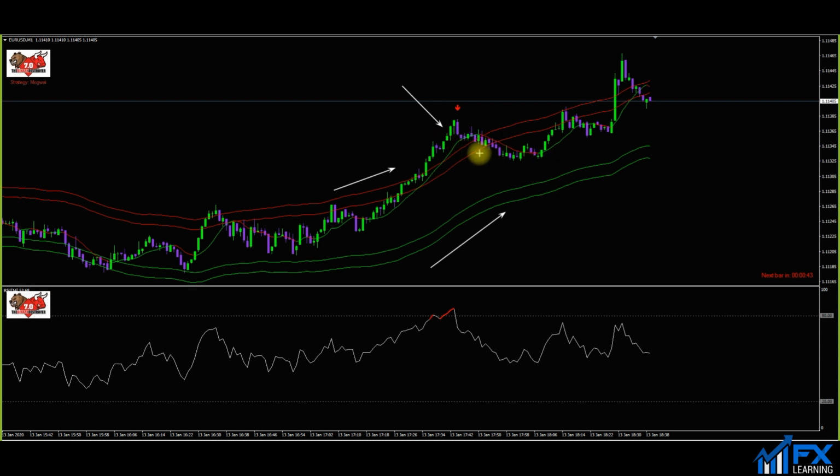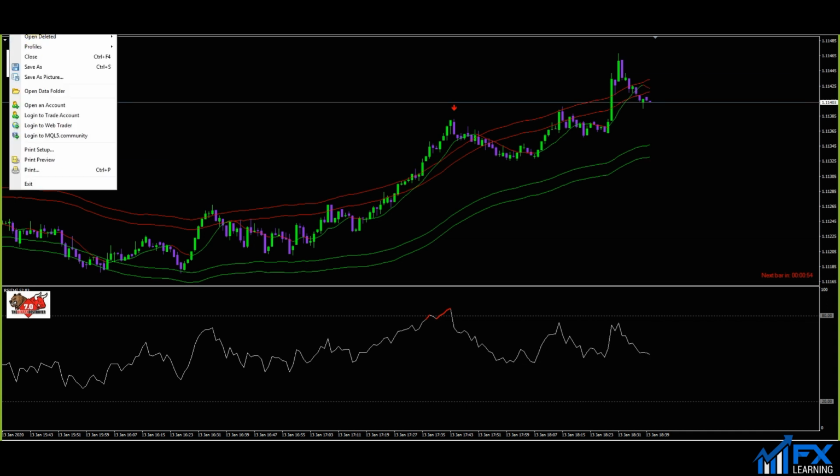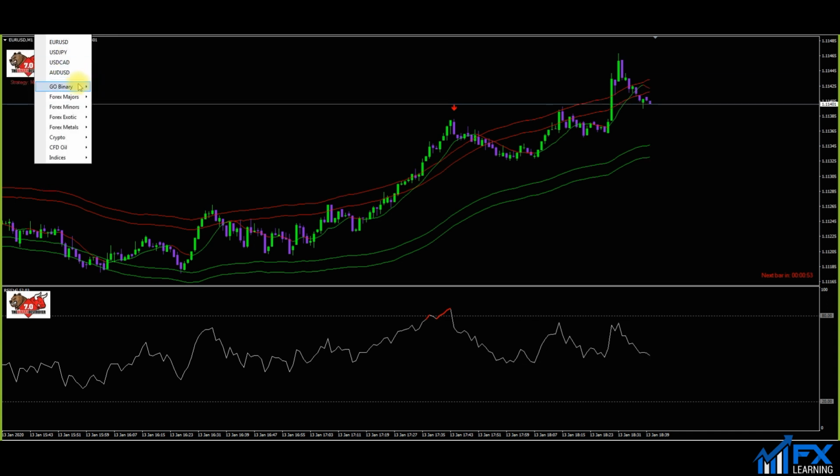Just bear in mind though, when you're trading Forex with the 7.0, you want to be taking trades with the trend, when the price is down here. The reason is that you make your money in pips, so you want to be trading with the momentum in the market, not against it. When we're trading binary, we can trade against or with the market, because it's not about pips, it's about wins or losses.